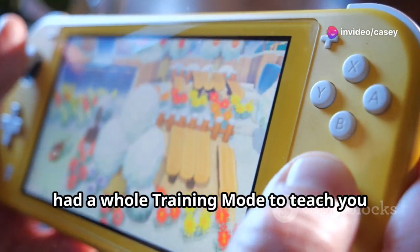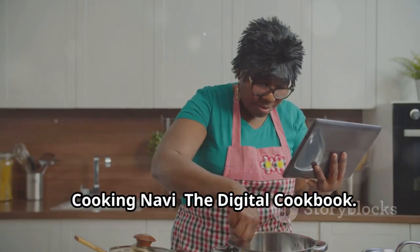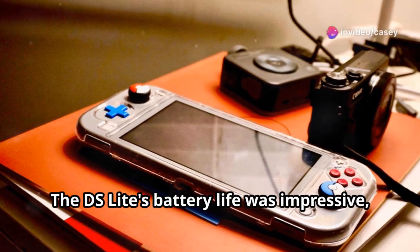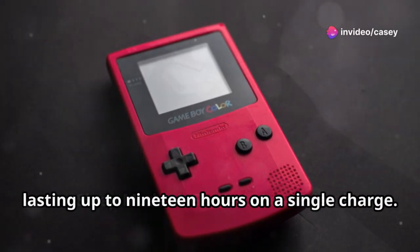New Super Mario Bros. had a whole training mode to teach you the ropes. Cooking Navi, the digital cookbook. Nintendo even released a digital cookbook for the DS called Cooking Navi. DS Lite, battery life king. The DS Lite's battery life was impressive, lasting up to 19 hours on a single charge.